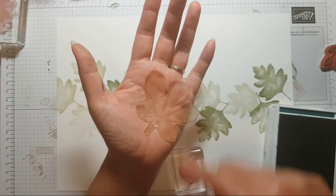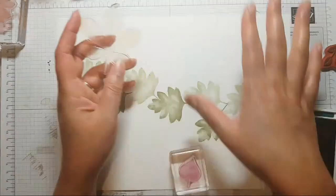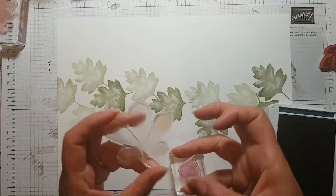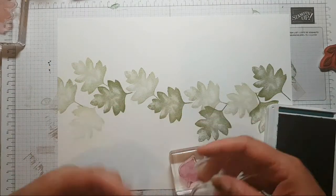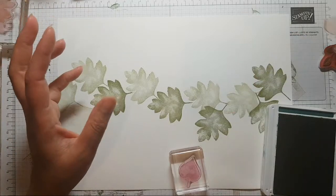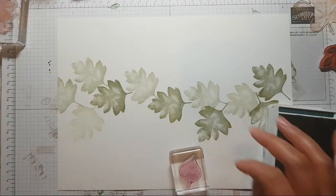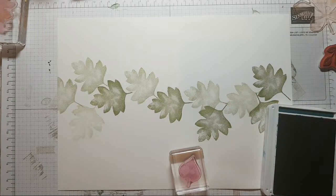But it's the sort of leaf that I would have in the background, in pale colours, almost like a texture. I use the texture stamps to have it in the background. So yes, maybe I'll do that. I need to stamp a wreath.